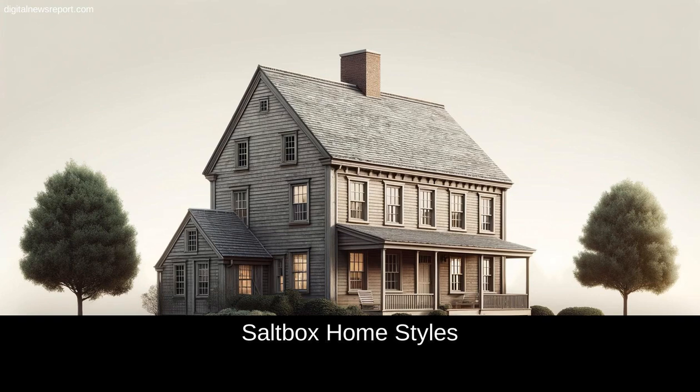The exterior often includes clapboard siding and small, multi-paned windows, further emphasizing the colonial character. The saltbox style evolved as a practical solution to the needs of early settlers, providing a sturdy and weather-resistant home that was relatively easy to expand as families grew. Despite its humble origins, the saltbox home has endured as a beloved symbol of American colonial architecture.